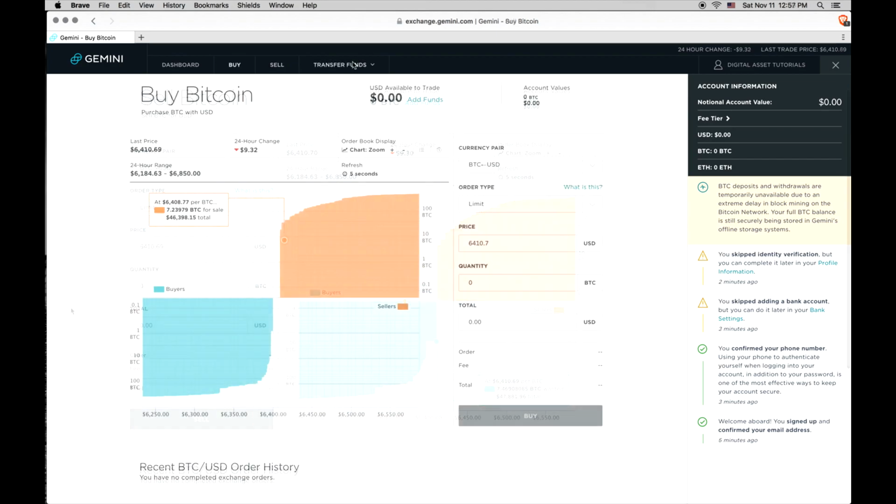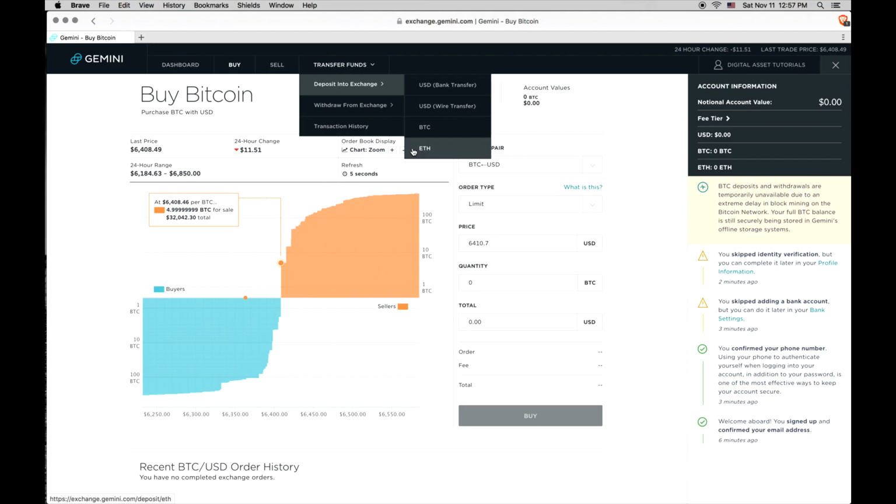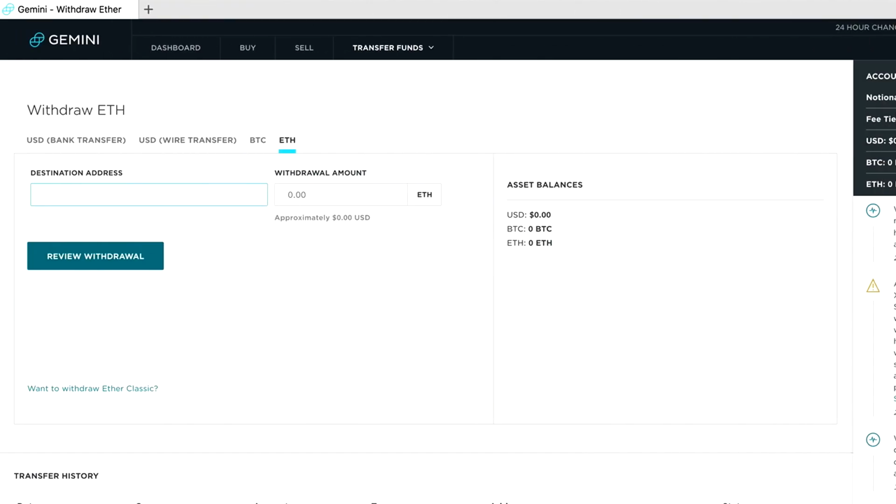To make a withdrawal, click Transfer Funds and select the withdrawal type. Enter a destination address and the amount you wish to send.